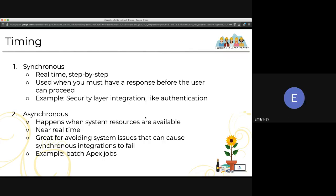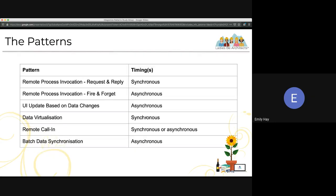Cool. Awesome. All right. So how do those patterns map to the timing? So request and reply is synchronous, and that's because you're sending a message and you're waiting for that response before you can proceed. And fire and forget is asynchronous because you literally fire a message and then forget about it. You send your message and then go about your other business without worrying if the third-party system has received and processed your message yet.